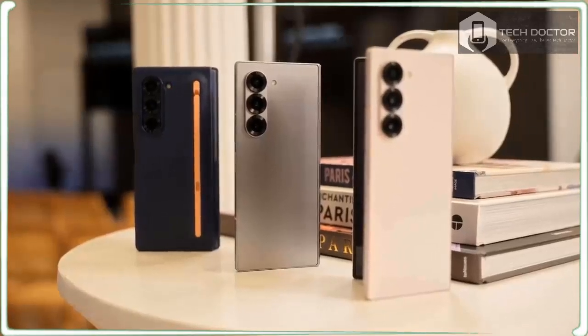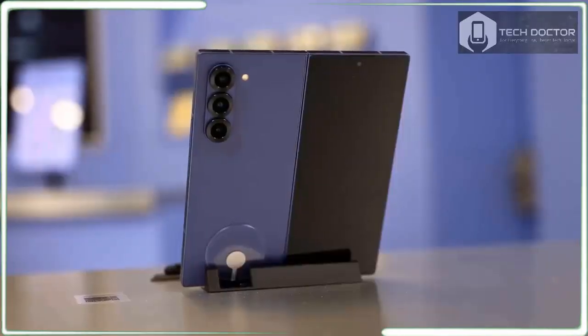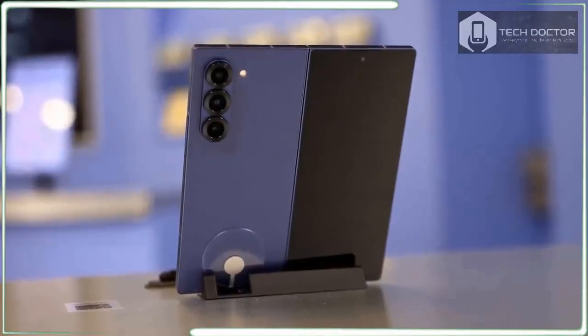I later used the Galaxy AI translator to live translate a Spanish TV show. The translation was not always exact, but it was close enough to be useful.